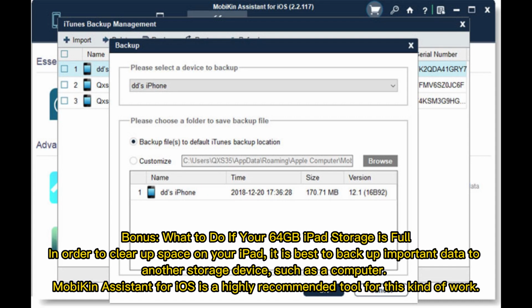Bonus: what to do if your 64 gigabytes iPad storage is full. In order to clear up space on your iPad, it is best to back up important data to another storage device, such as a computer.